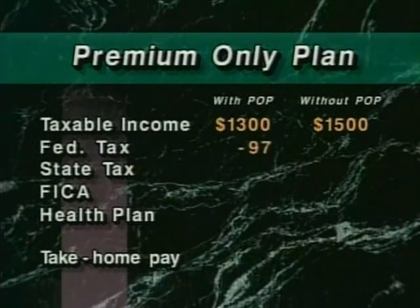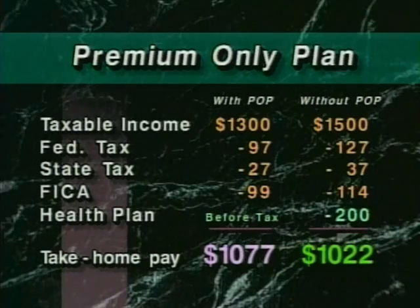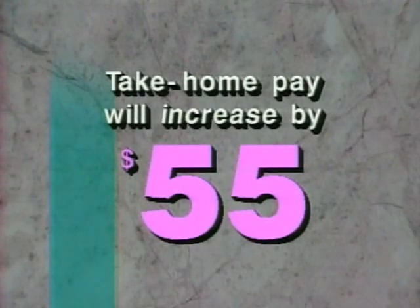Federal taxes are now $97 instead of $127. State taxes are $27 instead of $37. And Social Security has dropped to $99 from $114. Your net paycheck, your take-home pay, will actually go up by $55.